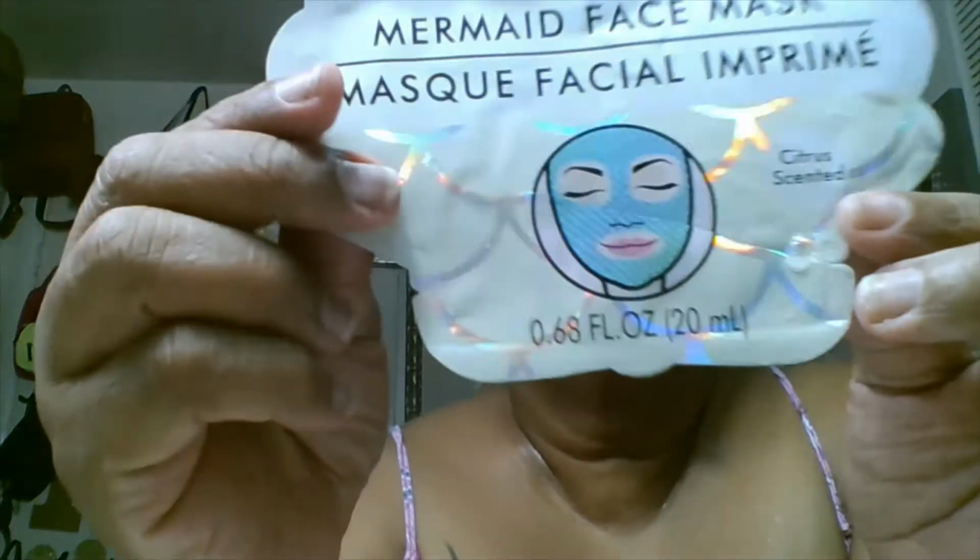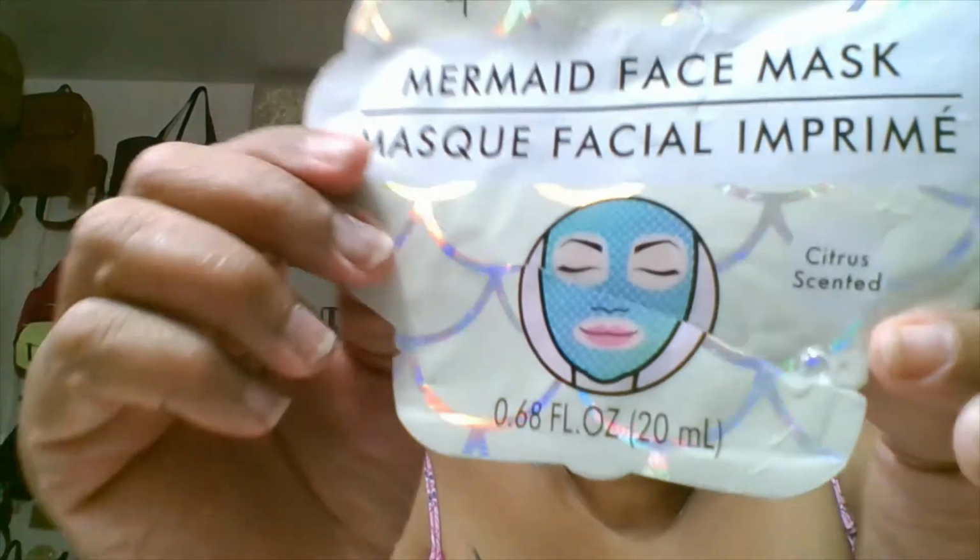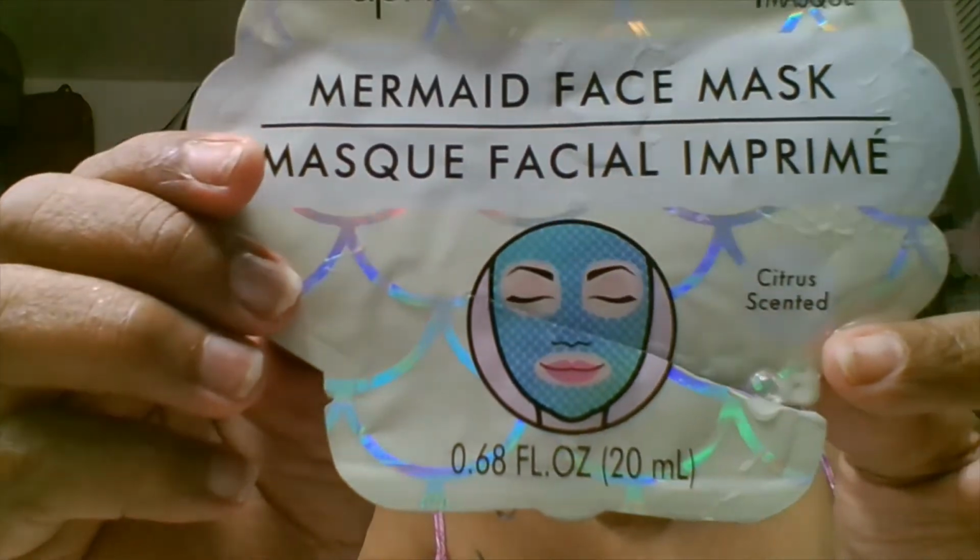It's 0.68 fluid ounces. It's Spa April Bath Shower, and it's the citrus scent. I don't really smell a citrus scent. You leave it on there for about 15 to 20 minutes. And that's how that is. I really don't smell citrus. It's not a very loud smell on it at all. It's nice and it's such a firm little mask. It is.